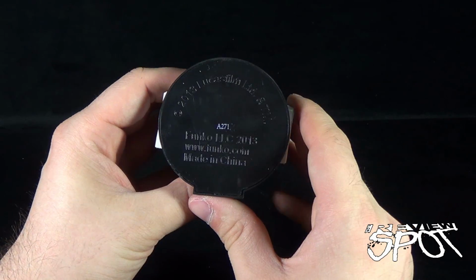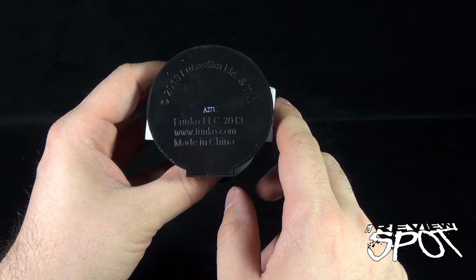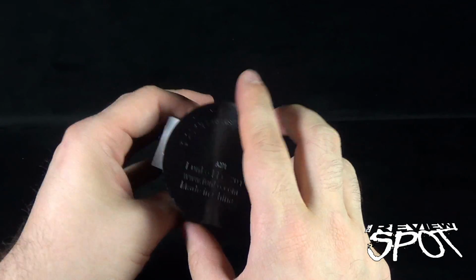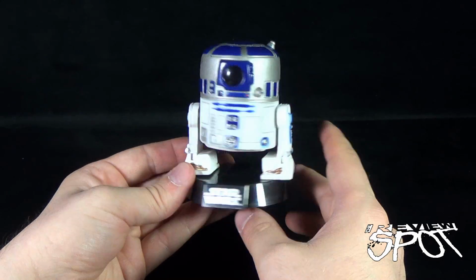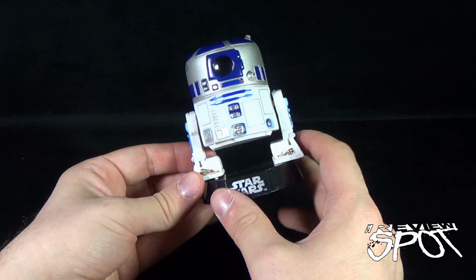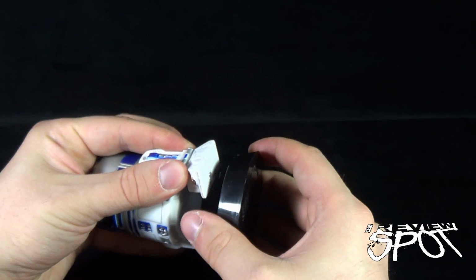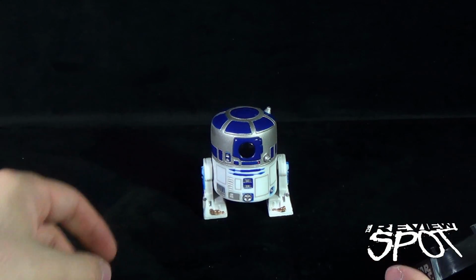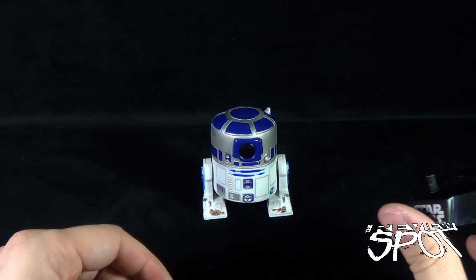And then we can spin the bottom underside. It says Funko LLC 2013, www.funko.com, and of course 2013 Lucasfilm Limited, just before Disney bought them. Yeah, I really like this vinyl figure. It's probably one of my newfound favorites. I was wondering too if you could remove it from the display base. The answer is yes, if anybody was wondering.